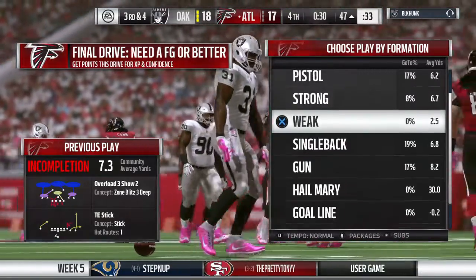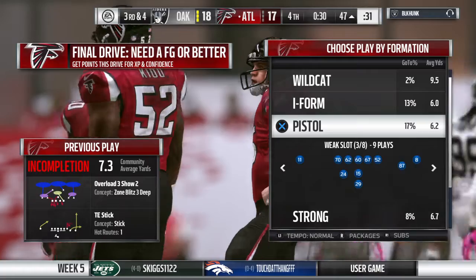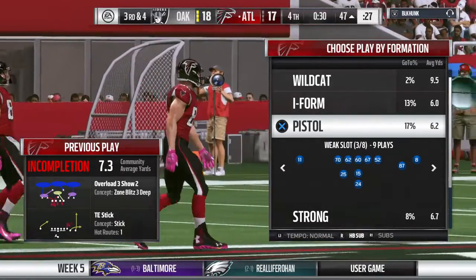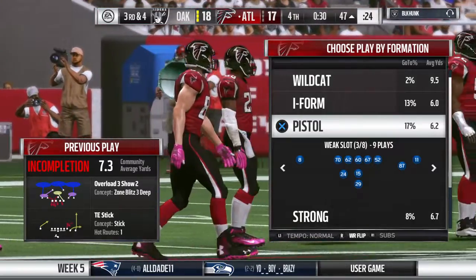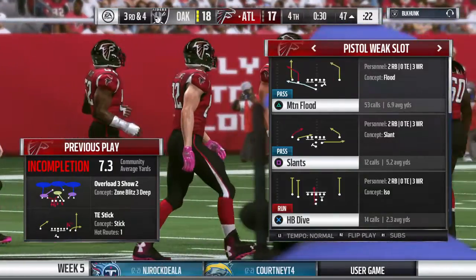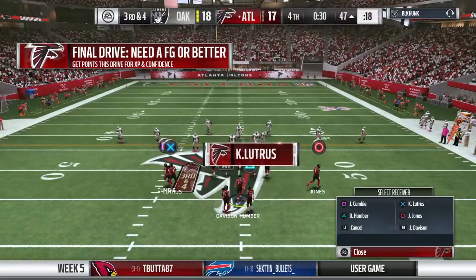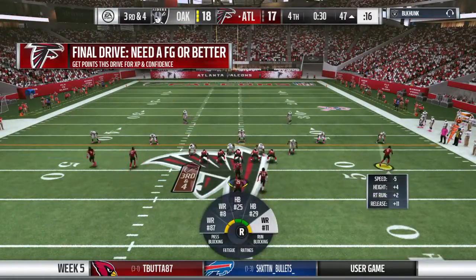Oh, man, for him to be that wide open and drop it. Sometimes you have just too much time on your hands, right? You end up thinking way too much, and your hands get shaky. And yes, he's a tight end, but that's a catch he should have made. So incomplete on 2nd down. Now they'll look to convert here on 3rd.